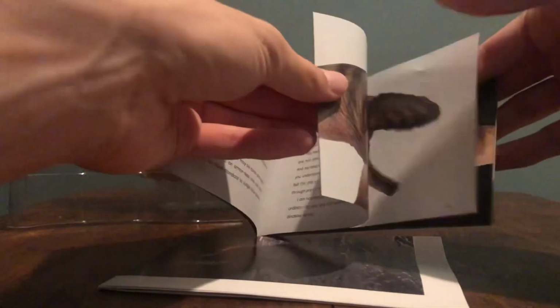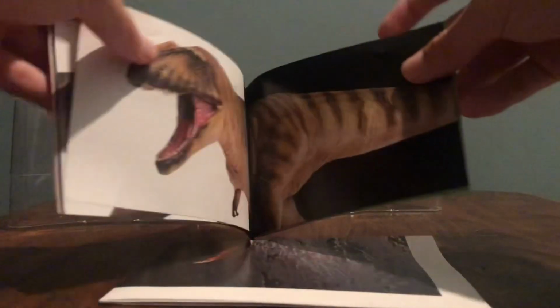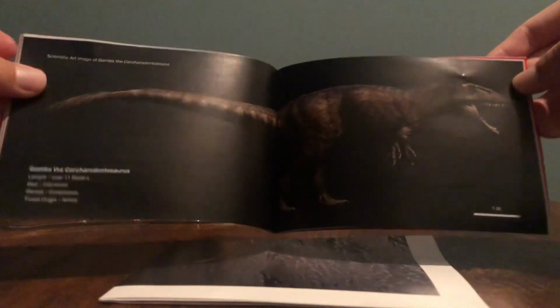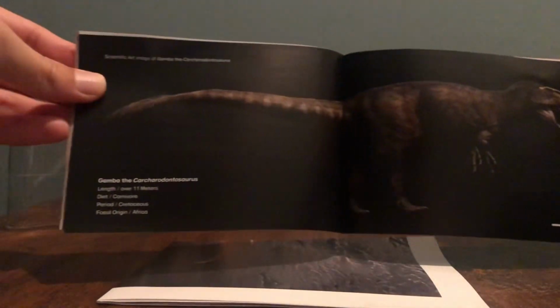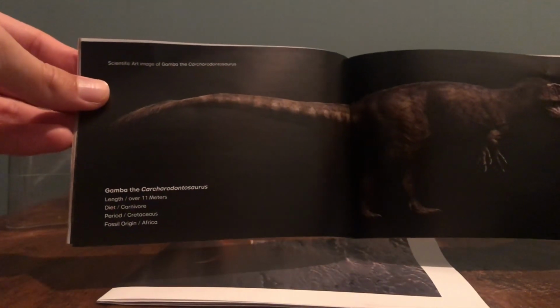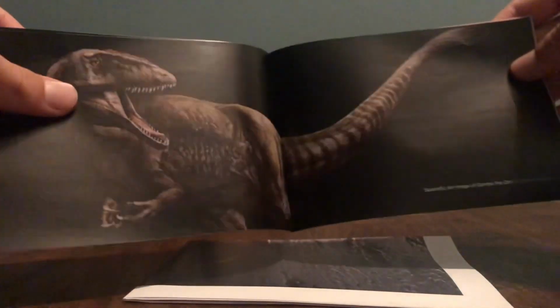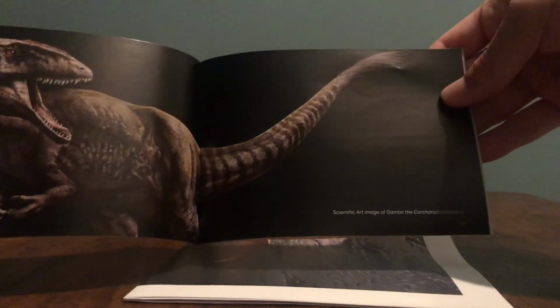We won't read all that just to save you all a little bit of time, but we will flip through all of this. Just some more artwork of Gamba. I think it's just a bunch of angles. Oh, here's a different piece of artwork of a Carcharodontosaurus. They've got it as over 11 meters, carnivore, Cretaceous, Africa. That's actually a smaller estimate. I've seen from 11 to 13 meters, so it's interesting that they chose feathers in the artwork.